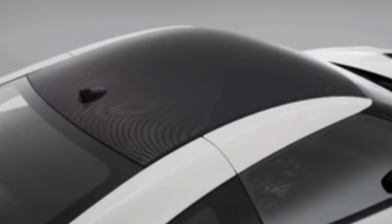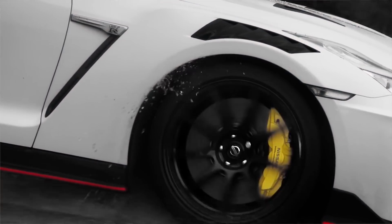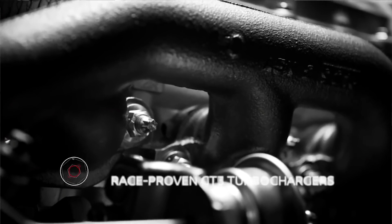And I think the one that's being overlooked right now is the track edition. Initially, the track edition wasn't really much of anything, and then it evolved to where it received some of the Nismo suspension parts. For 2020, the track edition now has an option for a carbon fiber roof panel, just like the Nismo, and also the carbon ceramic brake package, just like the Nismo. It also has the GT3 turbos from the Nismo.